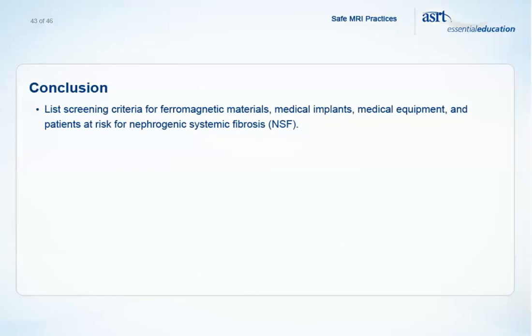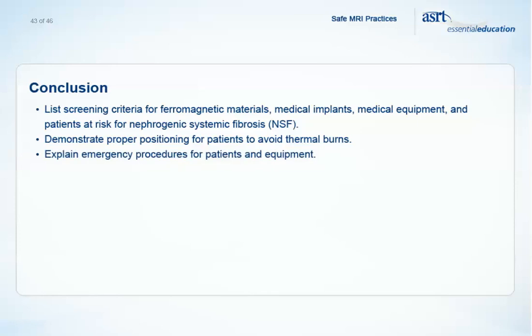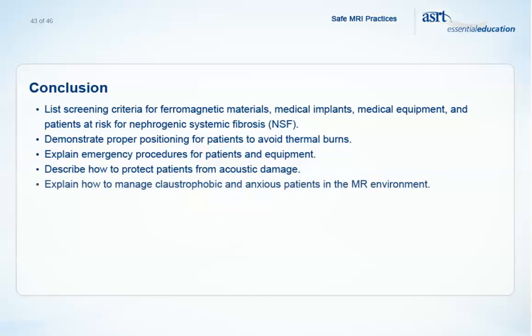This concludes Safe MRI Practices. You should now be able to list screening criteria for ferromagnetic materials, medical implants, medical equipment, and patients at risk for nephrogenic systemic fibrosis, or NSF. Demonstrate proper positioning for patients to avoid thermal burns. Explain emergency procedures for patients and equipment. Describe how to protect patients from acoustic damage. Explain how to manage claustrophobic and anxious patients in the MRI environment.